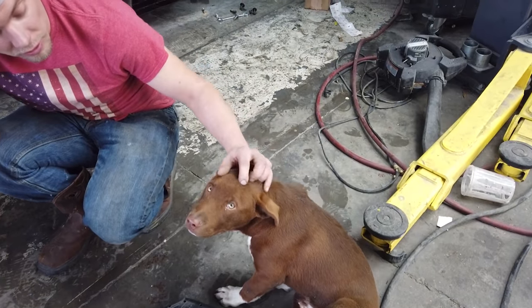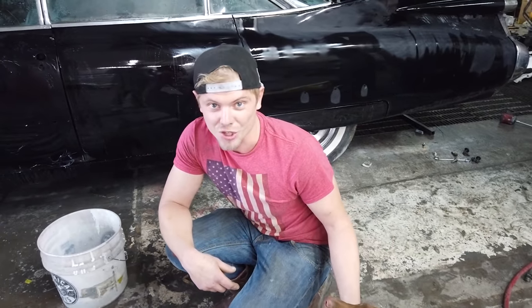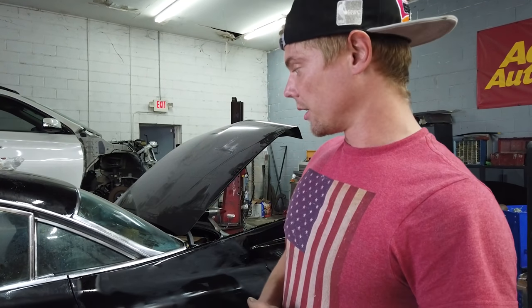The dog agrees. The dog likes the progress on the vehicle. He's just chilling, too. So while Paul is doing some of the sanding over here, I'm actually going to go over there and weld a couple of brackets for Vlad and Mark over at Motorhead. And kind of a lot of distractions today.